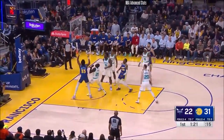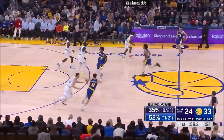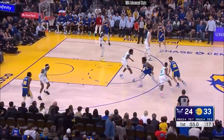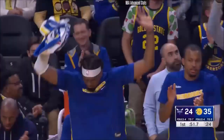See, Clay's not quick shotting. Big to big passing, and Wiseman, beautiful with the left hand. Gordon Hayward averages 15 a game. That's weird to say, 13 years in the league for Hayward. Jerome lob. Wiseman hammer. Tie Jerome to James Wiseman.